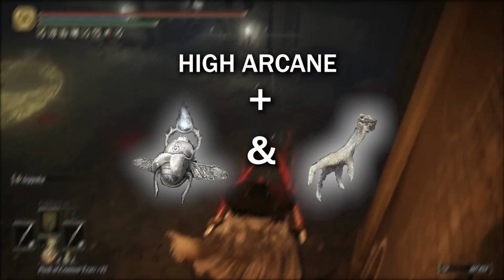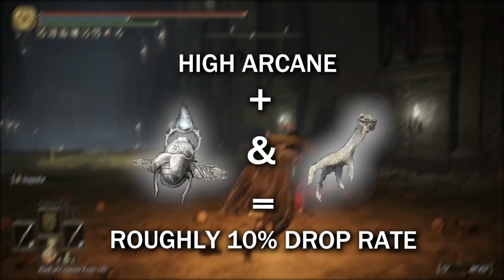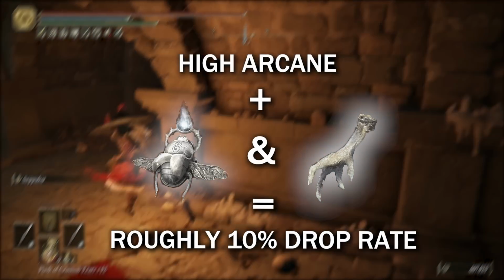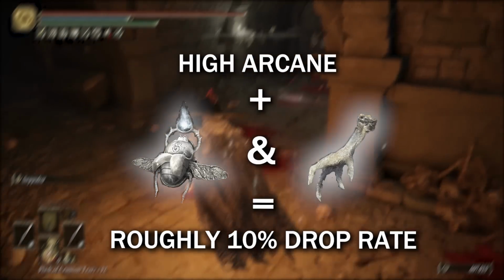So you can probably boost this up to say 10% with the right stats obviously accumulated on your character, and also utilizing both the talisman and also the Silver Pickled Foulfoot.